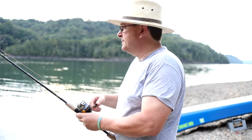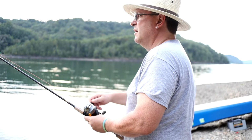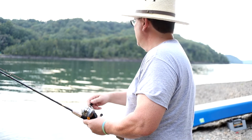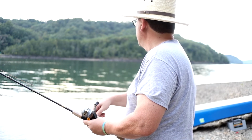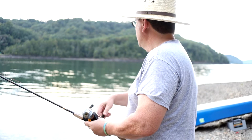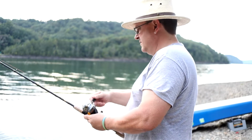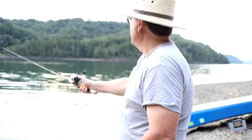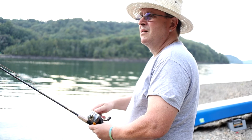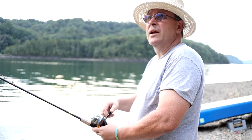Give him a little cast over that way. What do you think? I'm surprised I'm not seeing more squirrels hopping around through them trees over there.